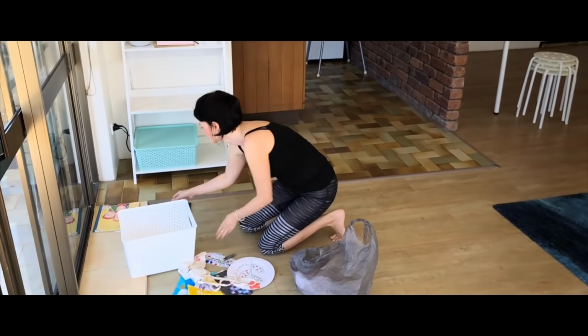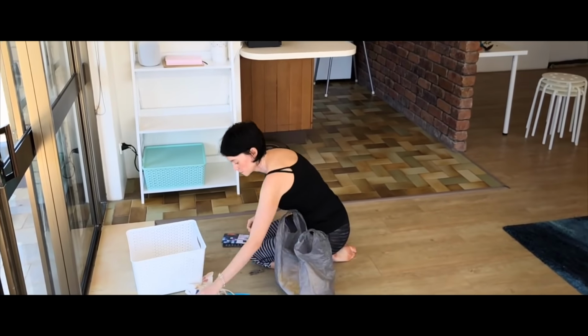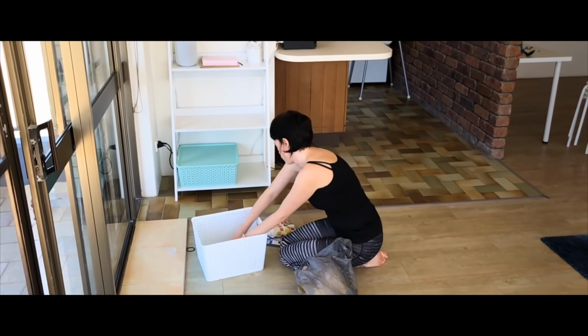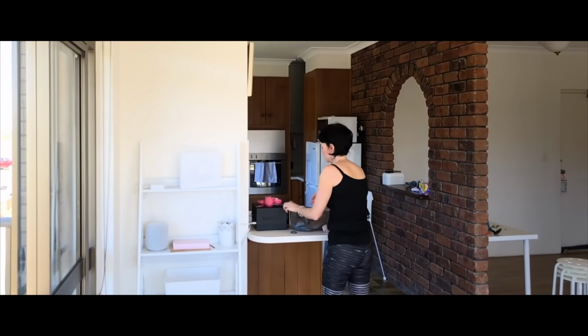This is our homework box that I'm working on now. I'm just throwing away anything that we don't need. I've taken photos of any of their schoolwork before I do this, but it just tidies everything up and I do that probably at least once or twice a week.